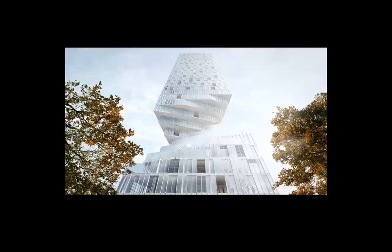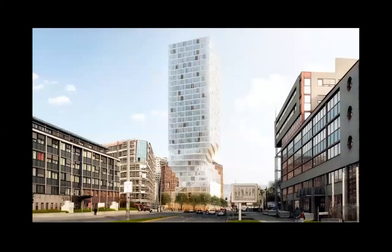For example, this tower proposed for Austria by MVRDV. I think I wrote it wrongly there. Look at this tower. Why was it? It was not built, but it was proposed by a very accomplished architecture office in this way.